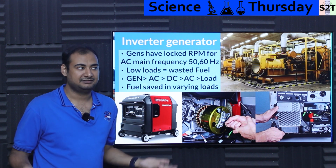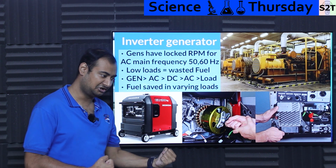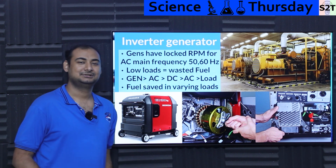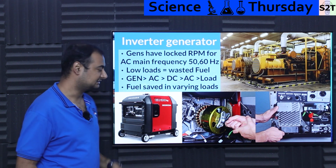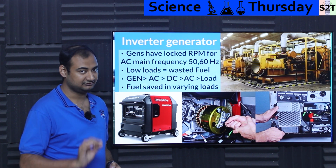Here it's like, hey, I have variable load. Like sometimes my AC is like, yeah. Other times my fridge is like, yeah. Other times I'm like, I'm chill, bro. Then it's like, what the hell? Why am I burning fuel? It's like, relax. So fuel saved in varying load. Be very mindful. Varying load.